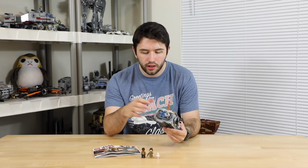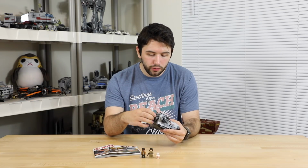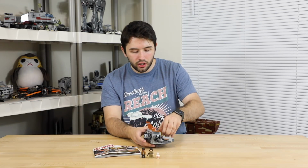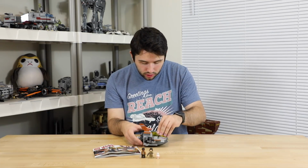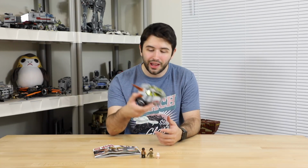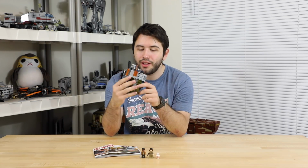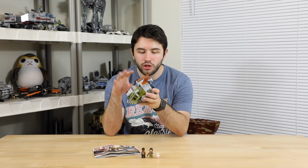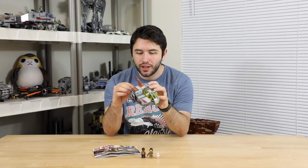I think these are also in the Resistance bomber as well. I do like the little features that are on this. The interior is great. It's a nice little set, actually. I'm surprised by it, honestly, because it doesn't really look that interesting, but it's better. And of course, I love how they use the minifig heads as the engines. Yeah, so that's really awesome.